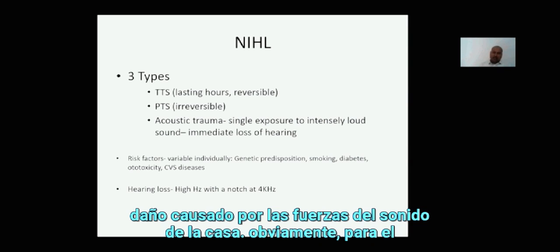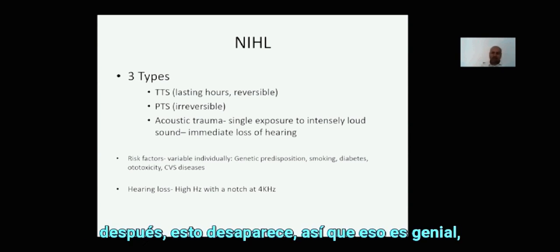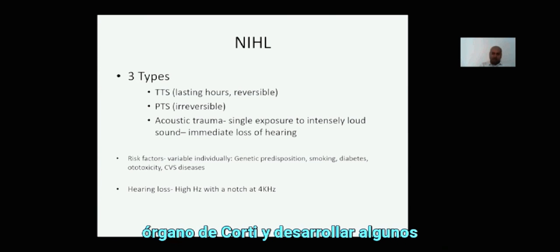I think most of us are aware of how sound causes damage. Obviously, you've got the temporary threshold shift, which occurs, for example, when you come out of a nightclub and you hear some buzzing noise. However, a day or two later, this goes away, so that's great. But then you've got permanent threshold shift, where you've got irreversible damage to the organ of Corti, and there it develops some hearing loss. And then you've got massive acoustic trauma, such as an explosion or bomb blast. Interestingly, this is very much less common these days, but it is something that can lead to massive but also immediate hearing loss. And there are enough reports of complete or total loss of hearing from this.